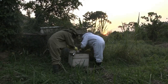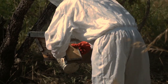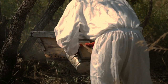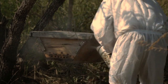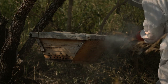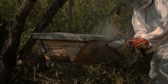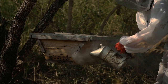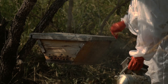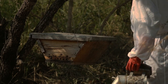So before opening your beehive, give a few puffs to your bees. Smoke them so that they remain calm. Make sure that you smoke at the entrance and under the cover, like that, very slowly. Do not over-smoke your bees, otherwise that will cause suffocation. Wait for a while for the bees to get calm.